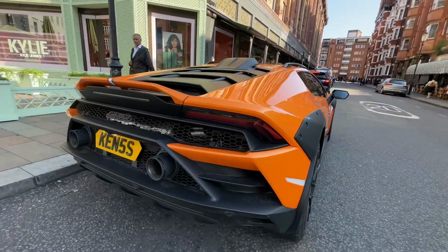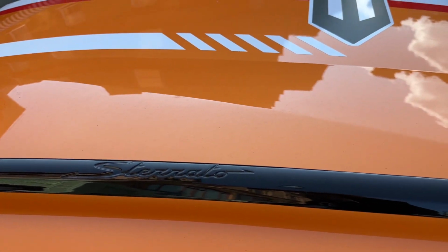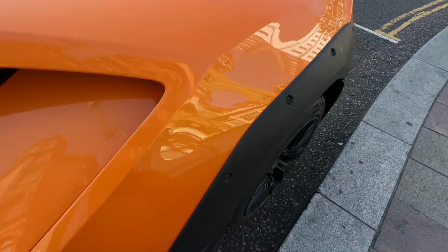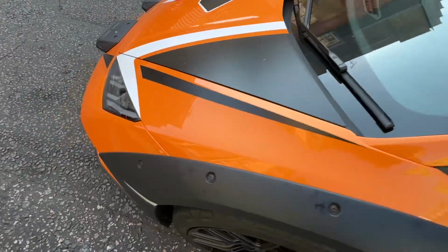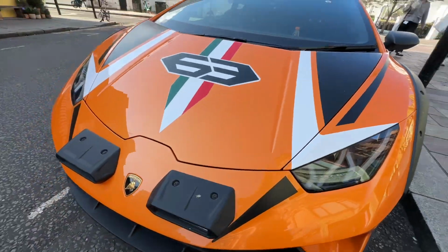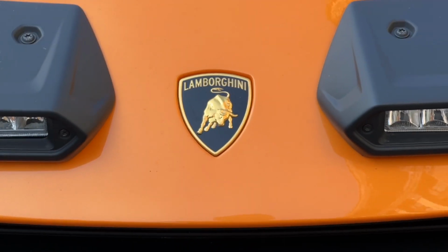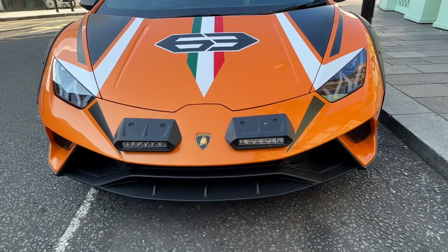I love it. I think it looks great. This has roof bars as well, spelling out the Sterrato on there, and that extra air intake at the back. Oh my goodness, it does look fantastic. Really fun. And I love a decal. I really do. And look at those extra lights at the front, rally lights. Oh, it looks fun, fun, fun. Let's take another look. Oh yes, and look at those stripes.